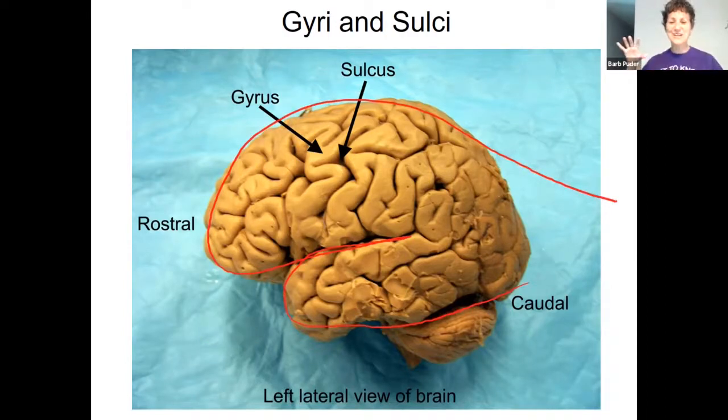If you slide your hand from the back to the front to put into this mitten or boxer's glove, you can tell which way is the front part of the brain, and front is the word rostral, and the back part of the brain is caudal. So that's one way you can tell which way is the front and which way is the back in this picture.